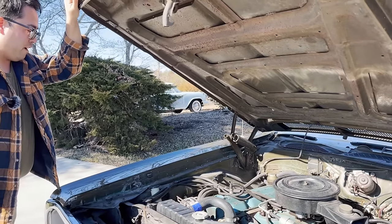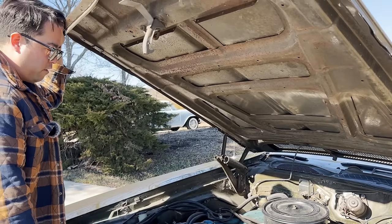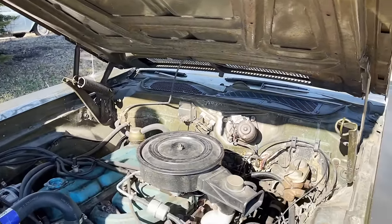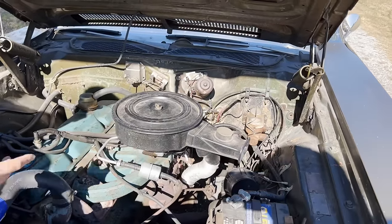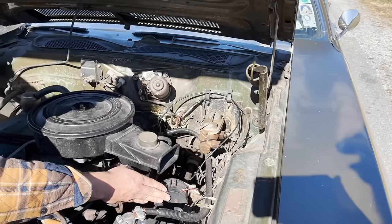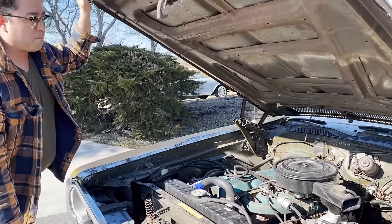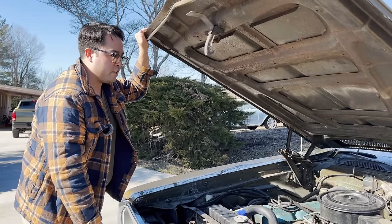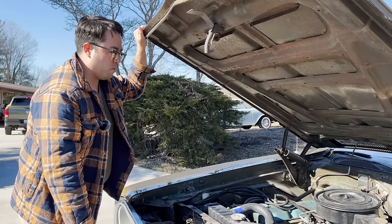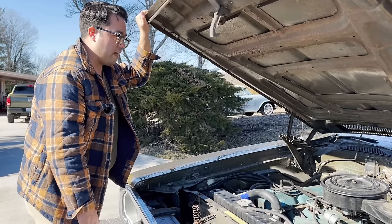But as you can see, there's not a whole lot going on under the hood. There's not a whole lot of options on this car, so there's no air conditioning. There is power steering, but that's about it. There are the remnants of a cruise control system down here. I don't know if they never actually installed it, or it was partially installed and never finished. I don't know, but there's no switches or anything in the dashboard or on the turn signal stalk, so that's a little odd. I wonder what was going on with that.